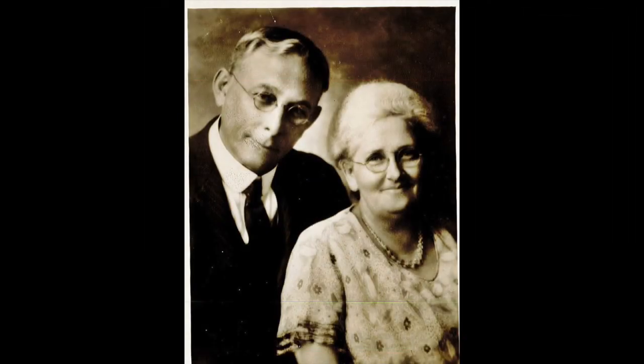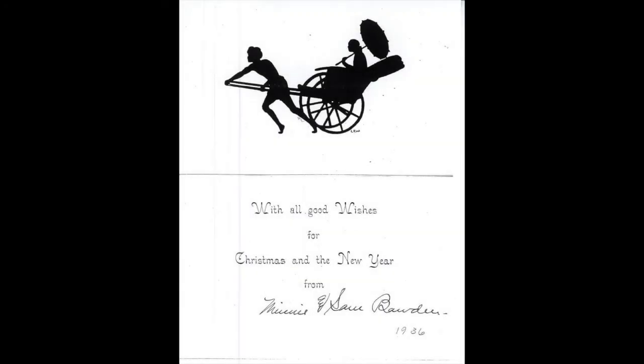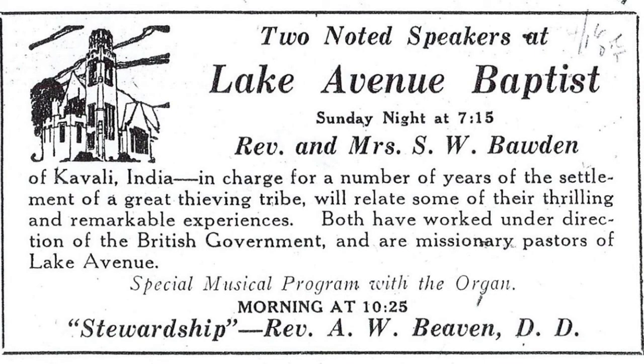The Boddens eventually were transferred to Madras, where he was appointed treasurer of the Baptist missions and given oversight of the work in that city and surrounding area. After they returned to the United States in 1938, retiring in Kent, Ohio, he continued support for mission in retirement. Reverend Bodden was officially the missionary pastor for LABC, and they remained very connected to LABC through all of their years, frequently writing letters regarding their work to the congregation.